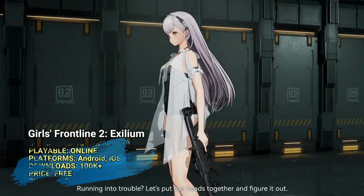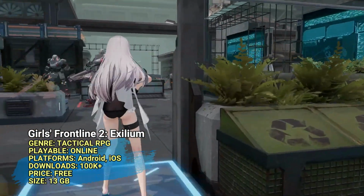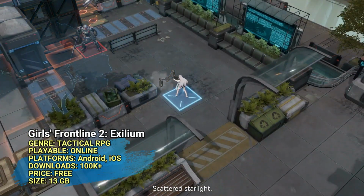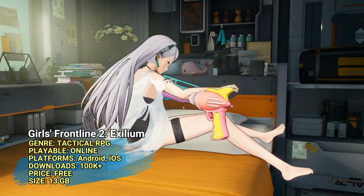Moving on to number 4, we've got Girls Frontline 2 EXILIUM, which is finally out and it's looking like a tactical RPG fan's dream come true. So this sequel takes everything up a notch with some really good visuals and an XCOM inspired grid-based battle system where every move actually counts.